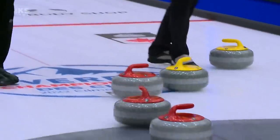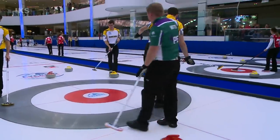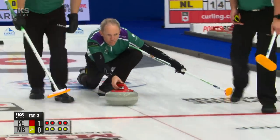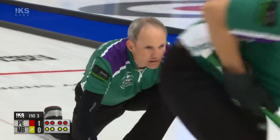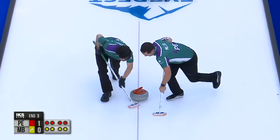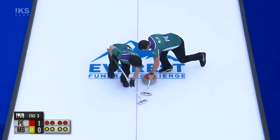All right, so same speed this way. Seeing a come around attempt from Prince Edward Island. They're going around the corner here, hey? Yeah, I think he's worried about those two yellow stones in the house and wants to make sure that he either freezes to the back yellow and eliminates the scoring opportunity for Manitoba. Yep. Corey! Hey!